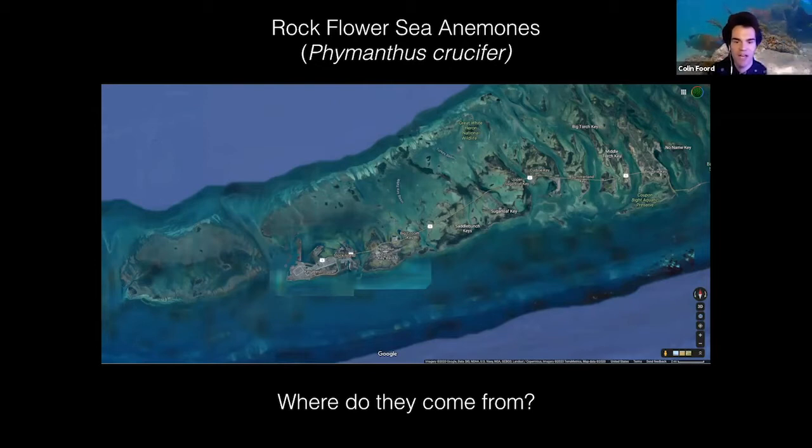This is pretty much only a 50-mile diameter area, from Big Pine Key all the way west to the Marquesas, which are west of Key West. There are a few different habitats where you find them, and there are a few key differences between the morphs that come from the two different areas.